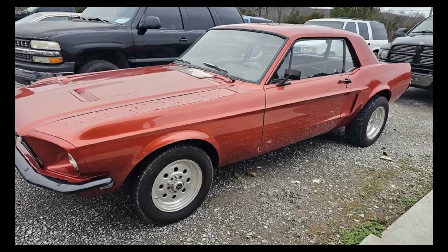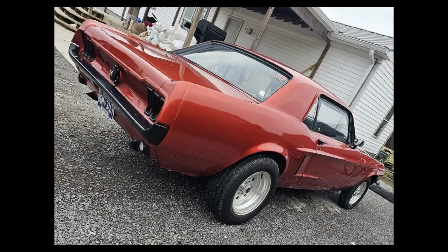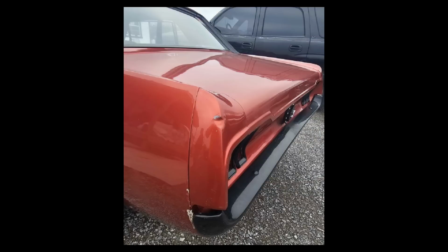Next up, we have a 1968 Ford Mustang, listed for $12,500 US in Bell Buckle, Tennessee. It's been driven 61,000 miles and has an automatic transmission. From the seller's description, 1968 Ford Mustang, it has a 1974 302, asking $12,500 or best offer. No trades, runs and drives.